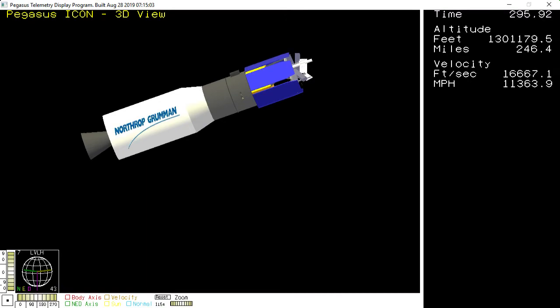I want to go ahead and actually toss this to an overview of the ICON mission in general. So go ahead and take a look now at some more about the science of ICON.